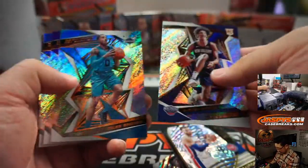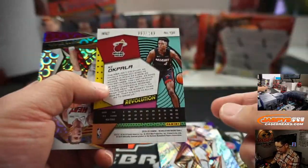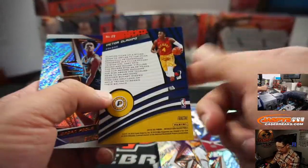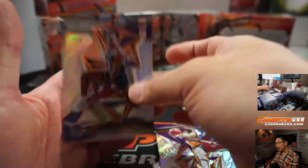Blake Griffin, Fractal. Casey Okpala, Impact to 149. Groove, Goran Dragic, Victor Oladipo, Fractal, and Jordan Poole.